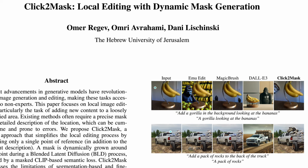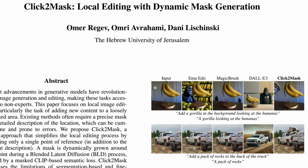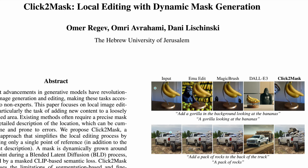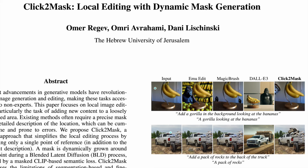And while Click2Mask might not be perfect yet, it's clear that it's paving the way for some incredible advancements in the field. Absolutely. And that actually leads to some really interesting questions about the future. We talked about how Click2Mask can still struggle with those super fine details. But as AI gets better at understanding context, could we see a future where even those tiny elements, the dog collars, the stray hairs, become effortlessly editable with a click? Imagine the possibilities and the potential challenges.